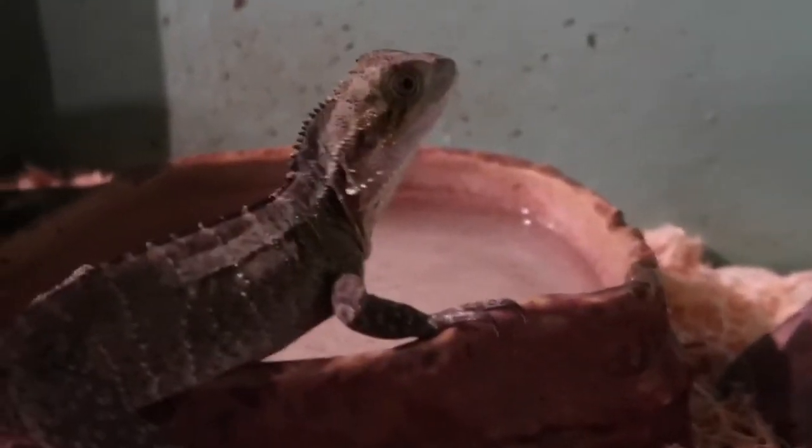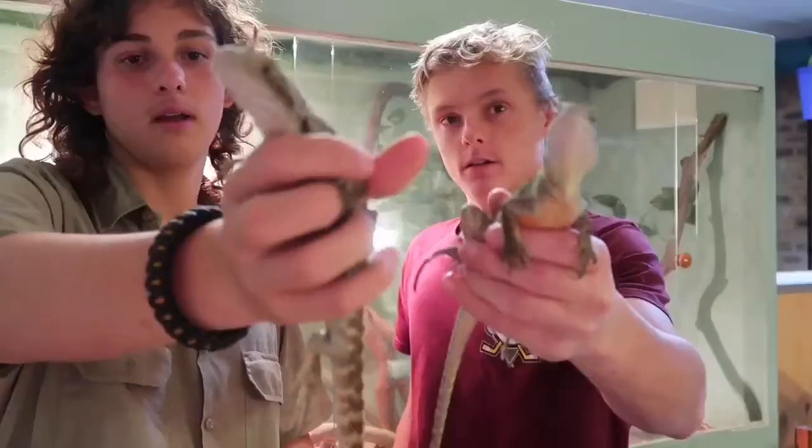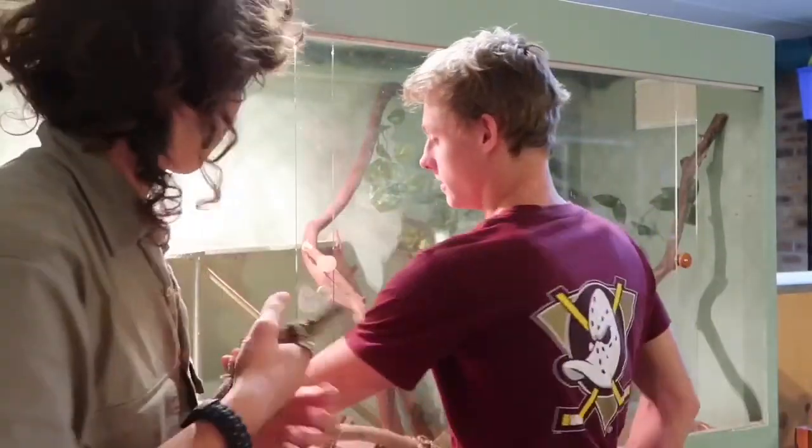You know, water dragons, Easterns. They're only, I think, coming on 2 years. Yeah, that's the gigantic water dragon enclosure. Moving on to the next animal.